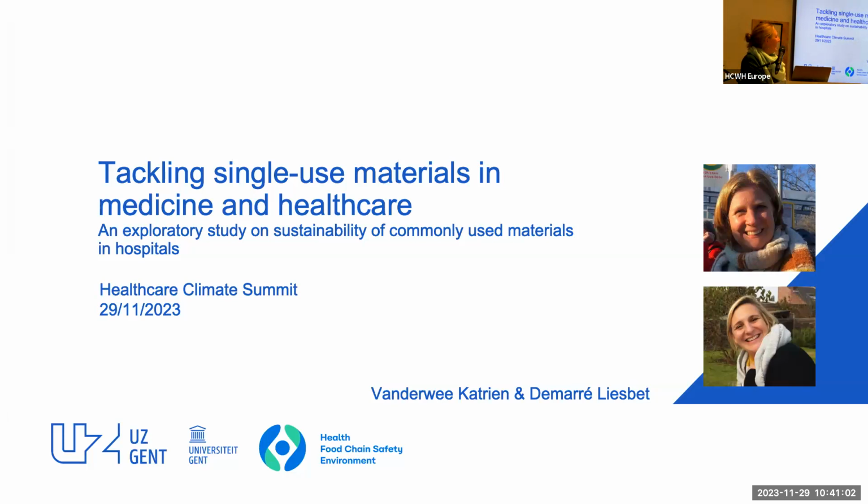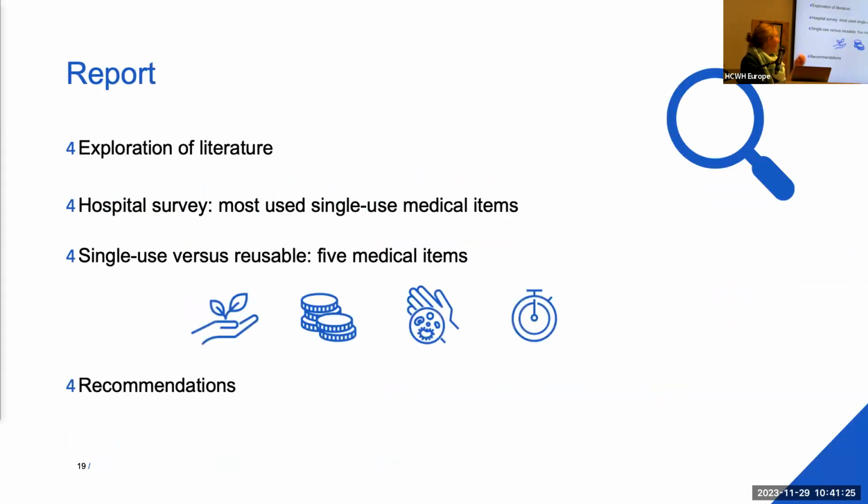It was a project that was commissioned by our Belgian government, who was wondering about the single-use instruments that have the highest consumption or are the most costly for hospitals, and if there were some more circular alternatives available.